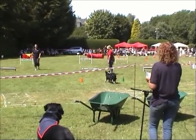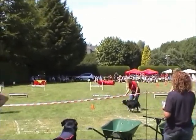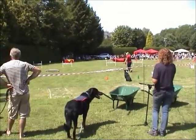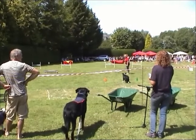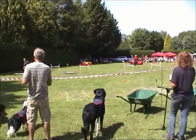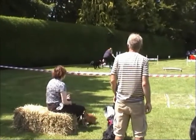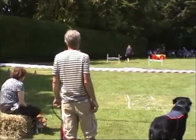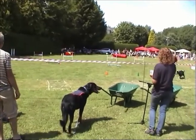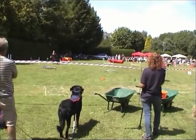Are you ready? Another false start from Ozzy. Ready, steady, go! Come on, I can't hear anybody shouting for Lady. Oh, well, Ozzy won that one, but I couldn't hear anyone shouting for Lady. So I think we should have best of three.